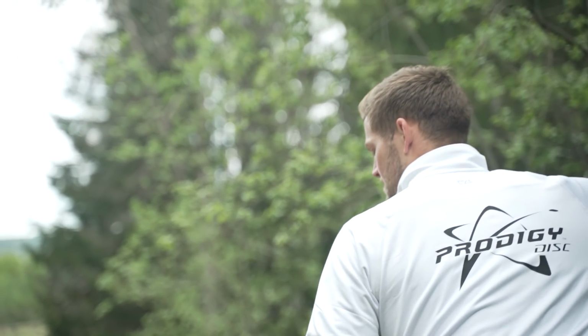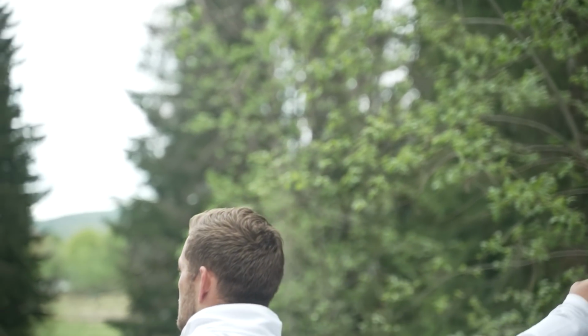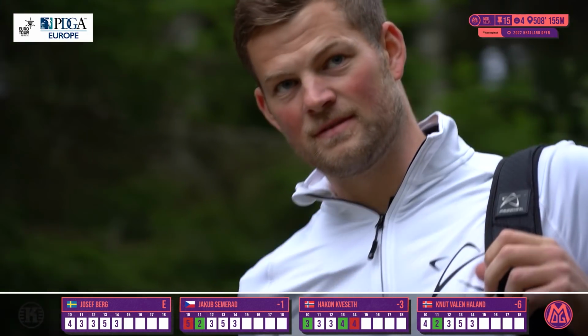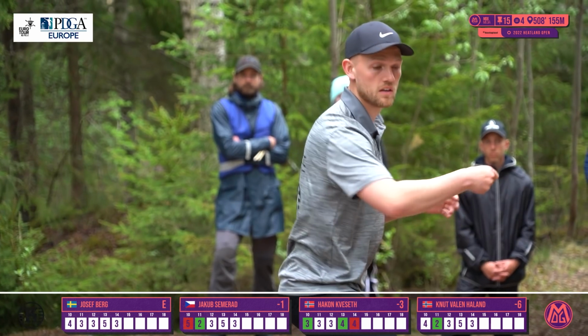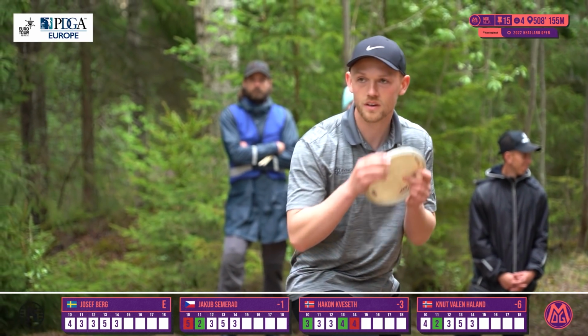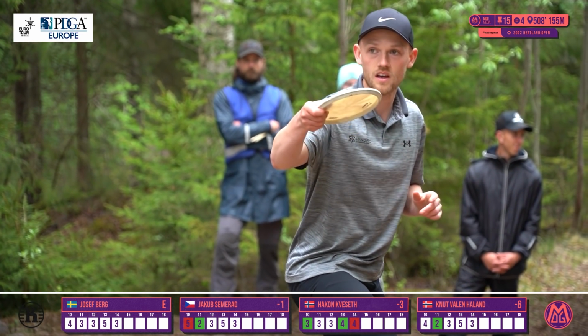Hakon there. Nice little smoothness backhand hyzer. The form he has. Yeah, a little confidence boost for him. Oh, yeah. Although he hasn't really had any major problems today. Really effortless distance from Hakon.